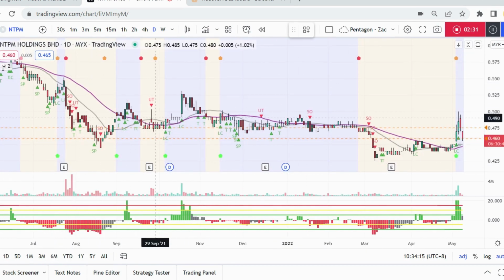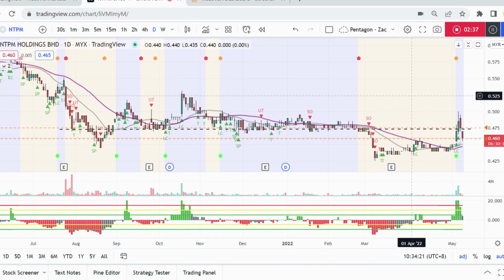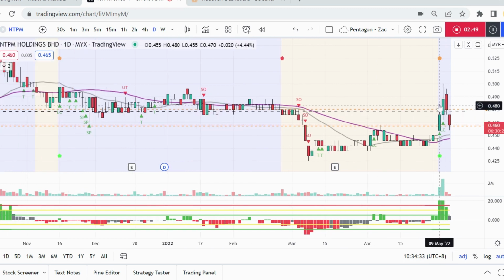But what I kind of like about NTPM right now is that, if you look at the market stages overall, they are making a pretty nice shakeout at the bottom. And of course, the green pentagon helps us identify the bullishness of the stock coming back. Okay, and we also got two LC with increasing volume.